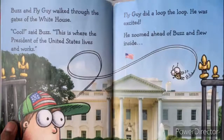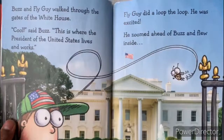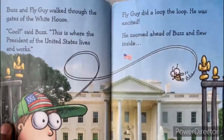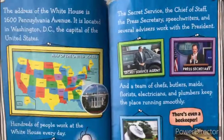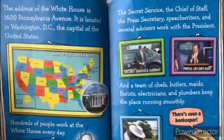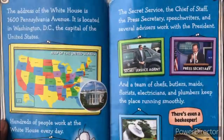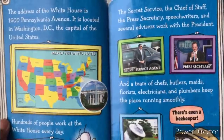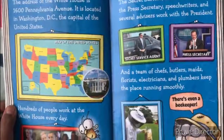Fly Guy did a loop-the-loop. He was excited. He zoomed ahead of Buzz and flew inside. The address of the White House is 1600 Pennsylvania Avenue. It is located in Washington, D.C., the capital of the United States.